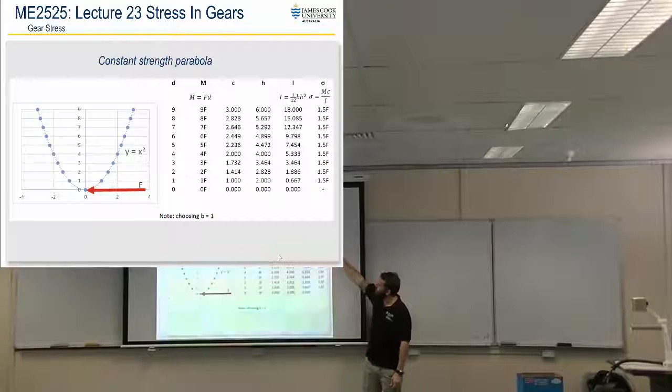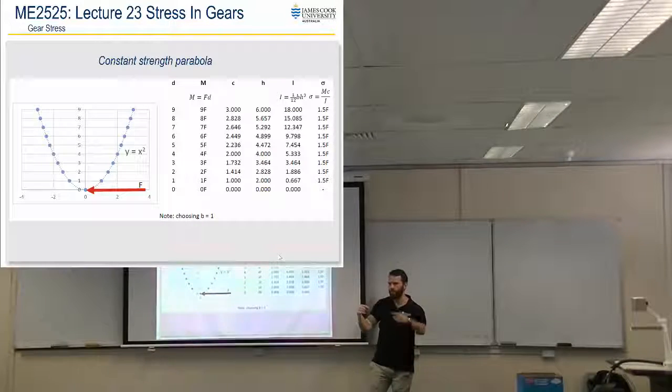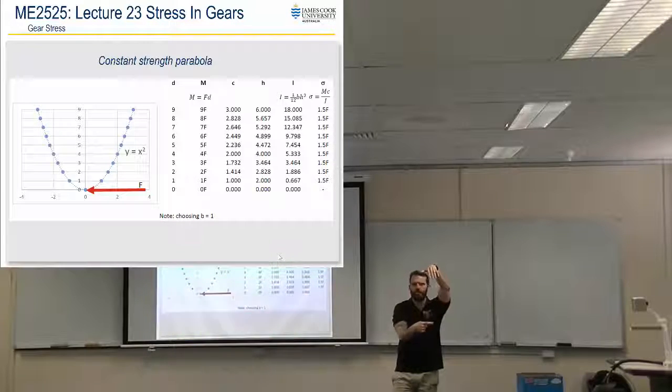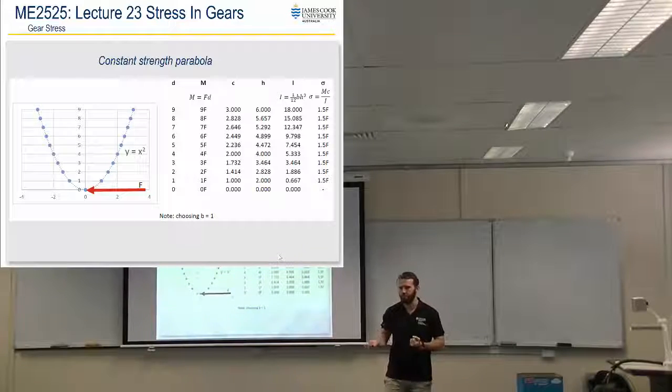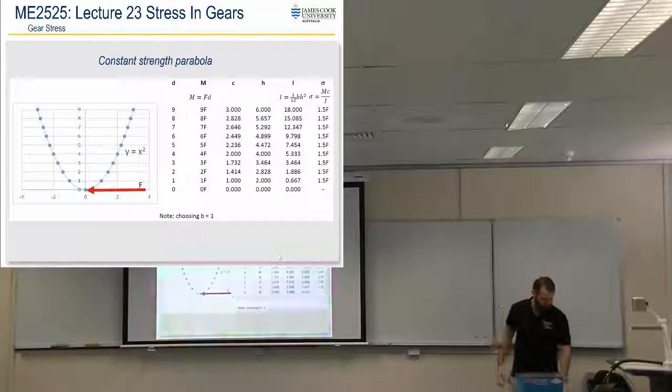But let's have a look at the stress. That's why it's called a constant strength parabola. Because when you put a bending force on the end of a parabola, the stress throughout the entire section of the parabola, the bending stress, is constant all the way down. It's one of those neat geometric properties of a parabola. So it doesn't matter how far along the parabola you go, you get exactly the same stress, which is kind of nice. And if our gear teeth were parabolic, that would be really useful, but they're not.